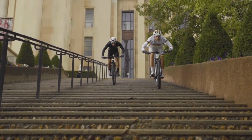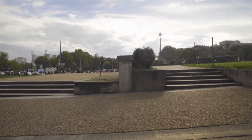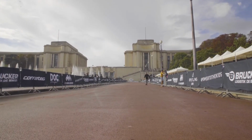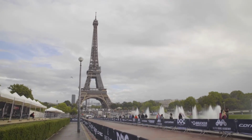Then it is a descent with a big jump. You have to jump the water, and then we have a really good turn because it's really tight and it's before the final lap. Then we enter the sprint finish together, and it's really long. You have to save power for that.